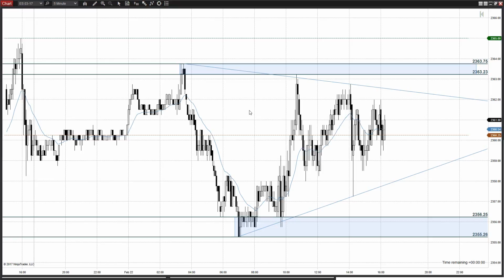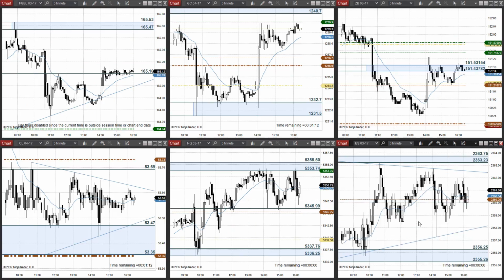So range bound, looking to buy low, sell high, using this wedge more as a trap area. Wait for the fake break of the high, sell in, or wait for the fake break low and then buy back into the opposite edge. So that's going to do it for the daily outlook.